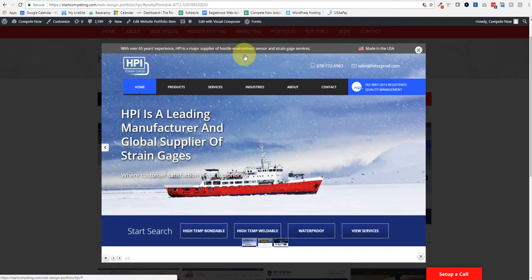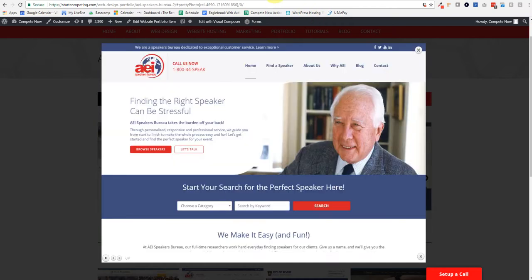So these bars that go across the top can be very useful to your audience to make sure they get "made in the USA" in your main headline. And then we also have the phone number and email address very prominent throughout the entire site. I think we also have the phone number very prominent on the speakers bureau.